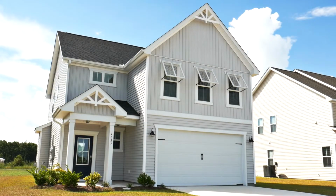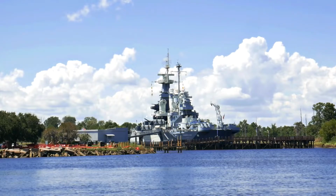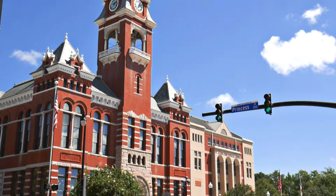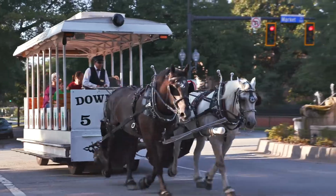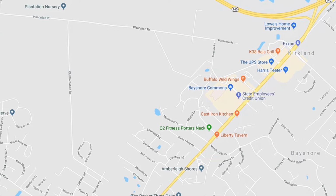The Wilmington area boasts lots of history, with the Battleship North Carolina right there on the Cape Fear River. Downtown Wilmington, with its colonial and Victorian buildings, houses, and neighborhoods, has a vibrant cultural and nightlife scene. Cameron Trace is quiet but accessible because it's tucked away from the hustle and bustle, but you're still right in the middle of everything. You're just off Market Street, which is miles and miles of shopping, restaurants, and everything you could want. To the west of us, you've got downtown.